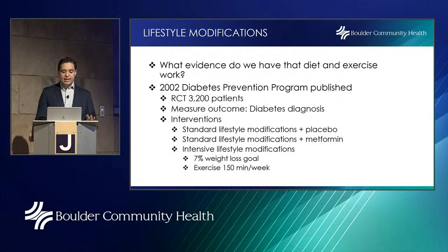It was an intensive change in what you do. The main goal was to help you lose 7% of your weight and try to exercise 150 minutes per week. We'll go into further detail in the next slides. But what's important in this intensive therapy is that it's not just the doctor. It also involves coaches, dietitians, or registered nurses.